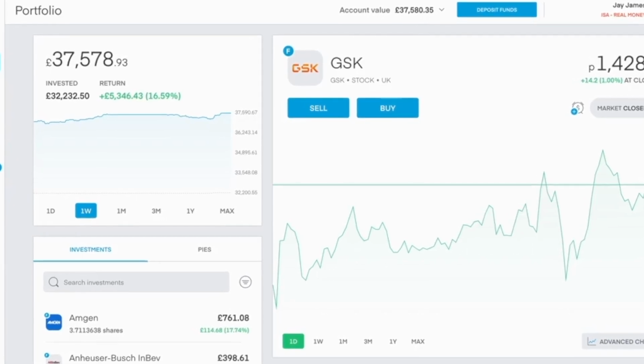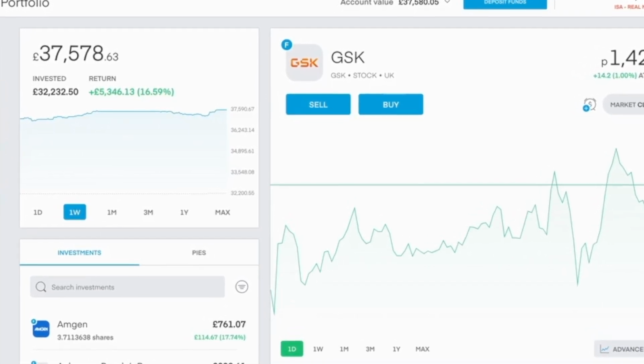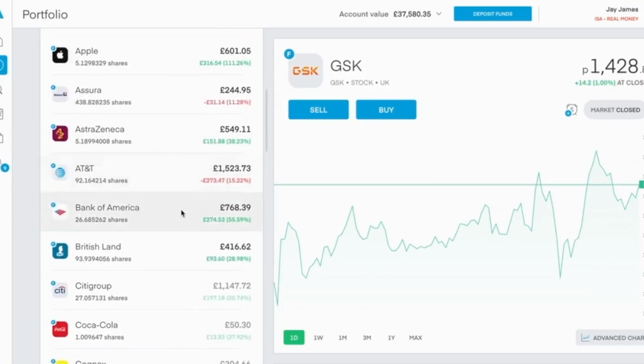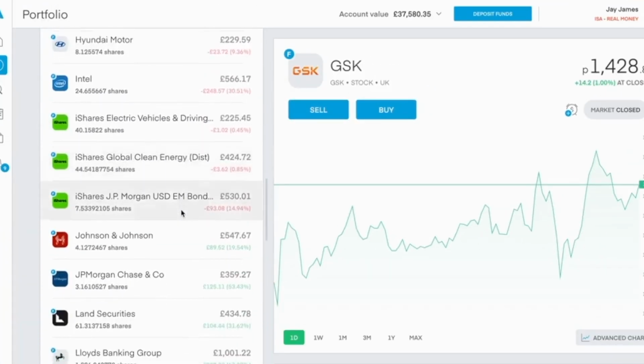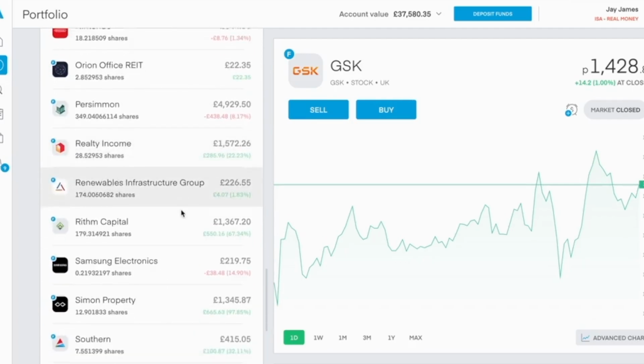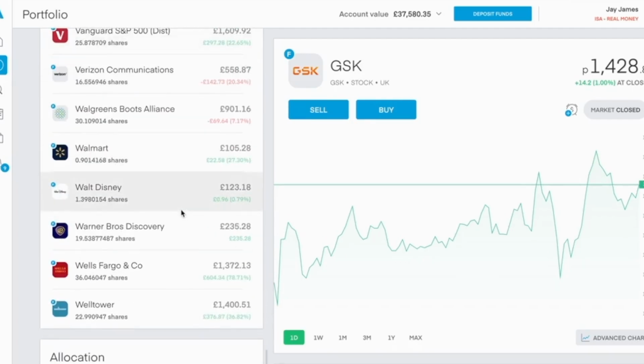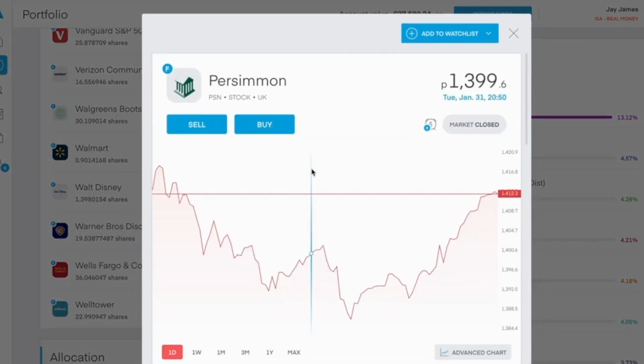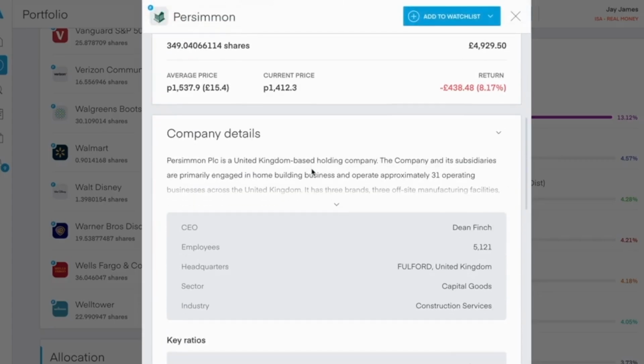Now for those unaware, I use the Trading 212 portfolio where I hold only dividend based companies. You can see them listed on the side of the screen here, just scrolling down so you can see all the companies that I have an open position in, and there's certain companies where I hold more weighting compared to others. So you can see Persimmon. For those unaware, this is a UK based holding company where they focus primarily on home-based businesses.